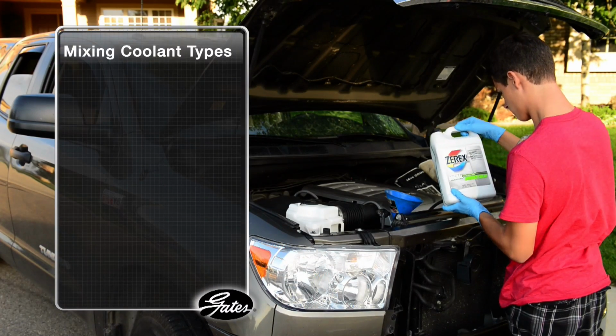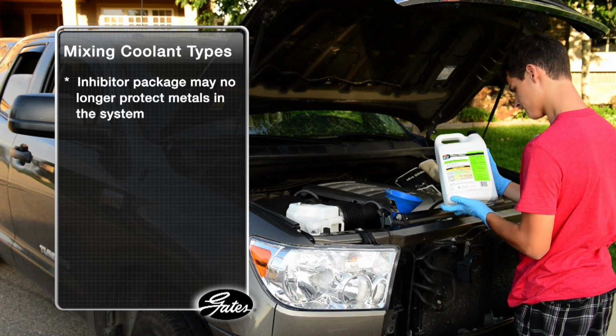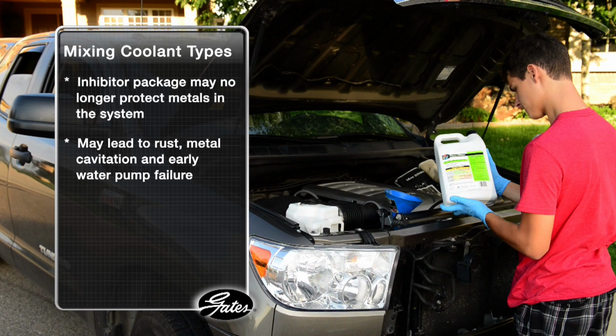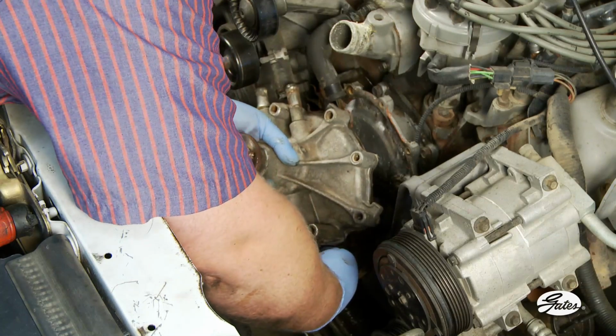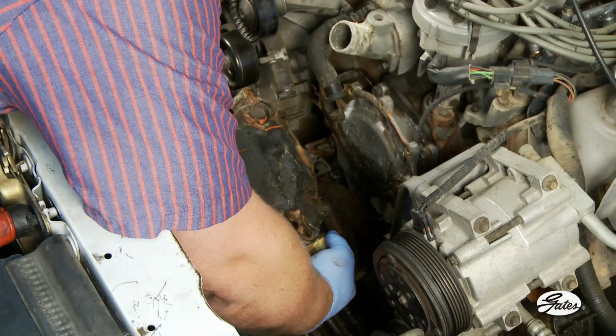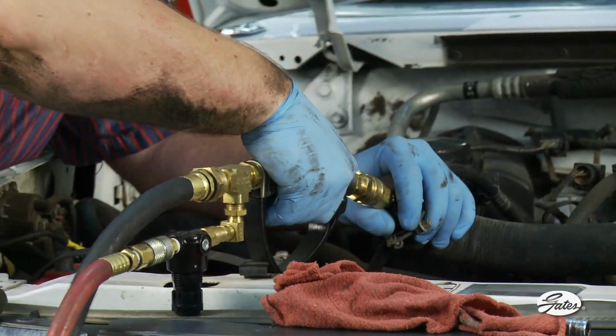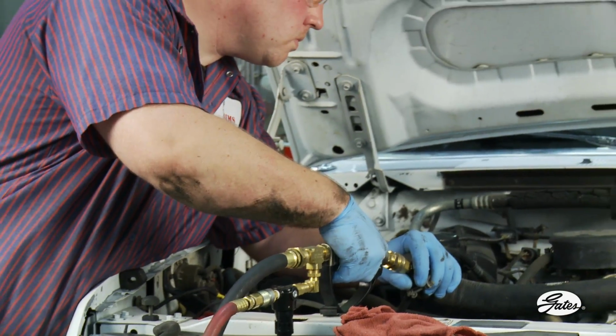When coolant is cross-contaminated, the inhibitor package no longer protects the metals in the cooling system, which may lead to rust, metal cavitation problems, and early water pump failure. To prevent cooling system contamination and water pump failure, and to reach the extended life advertised by new coolant technologies, new maintenance procedures and flushing techniques are required. Here's what you need to know.